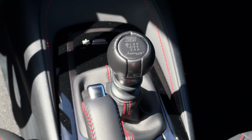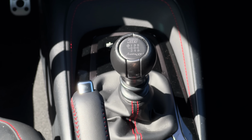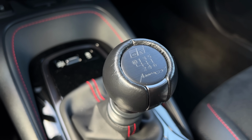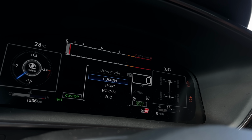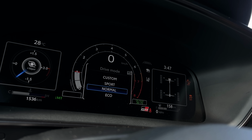This shifter is fantastic. The only thing I don't like about it is the actual shift knob. I feel like the shape of it kind of hurts my hand. But I was going to say, it feels nice in my hand, and it's got the Maurizio signature on that as well, even though this is not the Maurizio edition. Right, and then in front of our shifter, we have our drive modes. So we just have custom, sport, normal, and eco. I've been leaving this in sport because that's this type of car, and the steering is really, really nice.